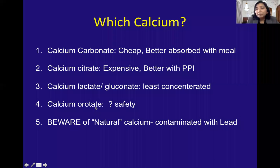Now some people also come to you and tell you about calcium orotate, saying that it is a good supplement. So calcium orotate, yes, its absorption is better, but if you look at the safety studies, not many safety studies are available, and actually there are some studies to show that it might have some harm. So as of now, we don't really recommend calcium orotate.